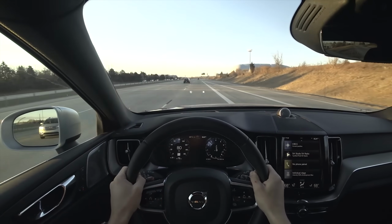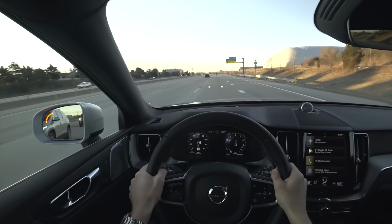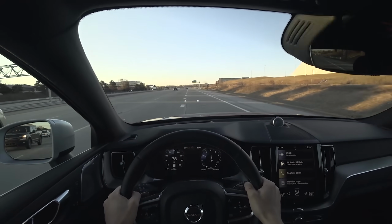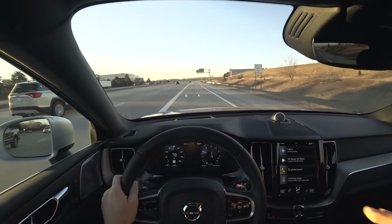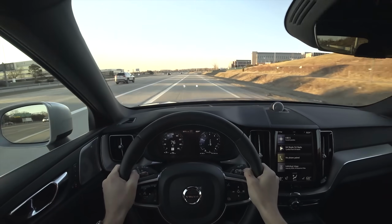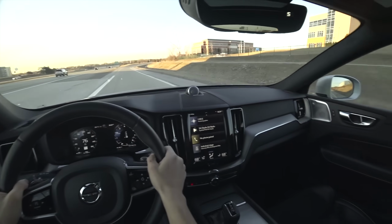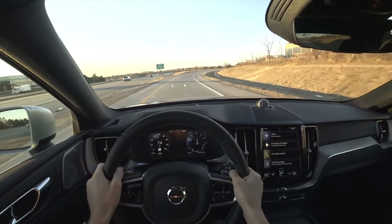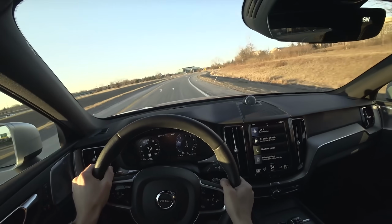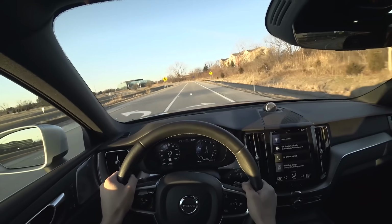This is a really quiet cabin, really nice noise isolation in here. All you hear from the engine is just boost. You catch just a faint supercharger whine at low speeds, and then you get into higher RPMs and you just hear a lot of boost. It's actually quite muted, quite quiet. It's nice. It's a good level of engine sound for this car. There isn't a lot of road noise, not a lot of wind noise. Really nice NVH in here.